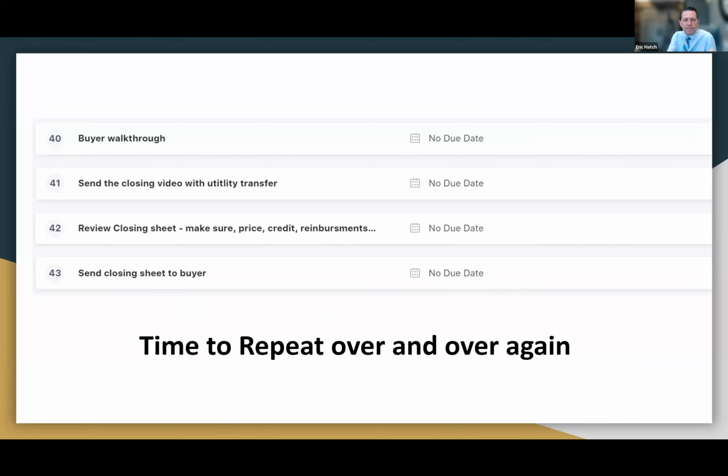Buyer walkthrough. Guys, if you aren't able to do a buyer walkthrough because they're out of town, I suggest that you get on a Zoom link so you can record it, and you actually go through the house with them on Zoom. You walk through the home, you show them the house, and then you record that Zoom and stick it somewhere, so you have proof that you were there at the house doing your buyer walkthrough. All right, so it's really crucial.